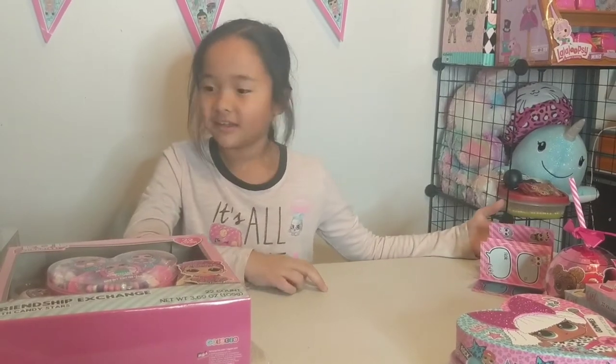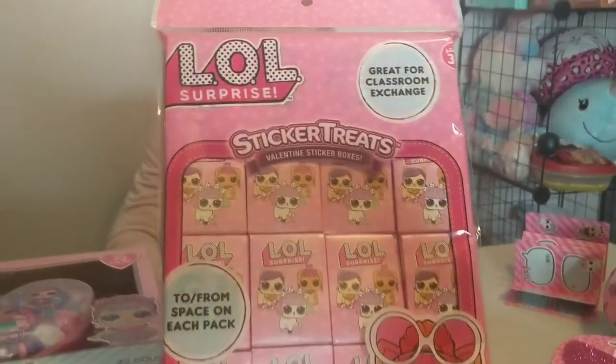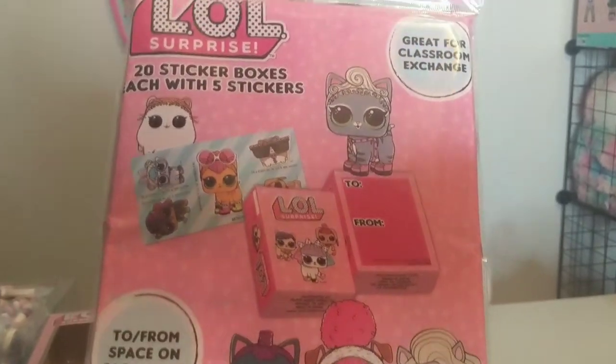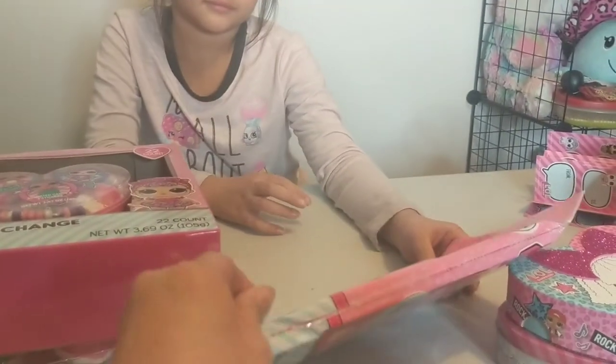What do you want to show next for LOL Valentine's? This thing. Oh, so these are cool. These are stickers. So they come in these little sticker packs. And there is a to and from. And this is a Styles Valentine's. All right, Mia, I think there's like a little tab on the bottom here. You can just rip it open.